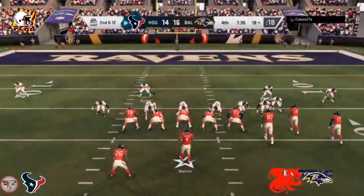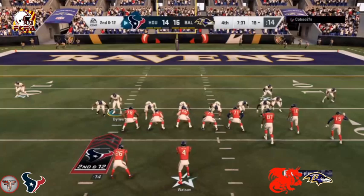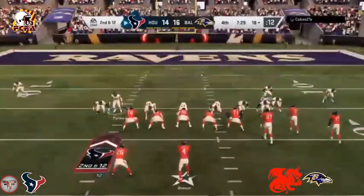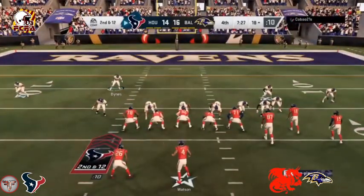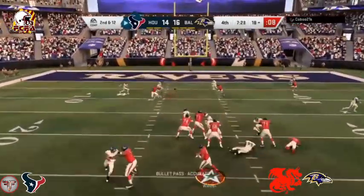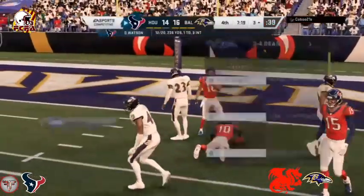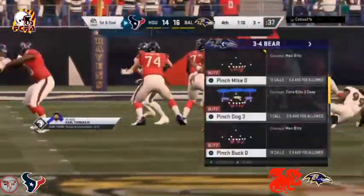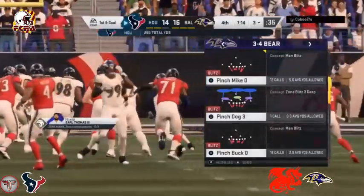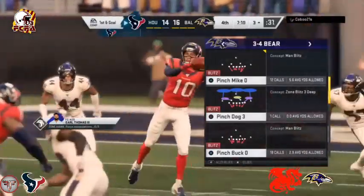Reset. 19. 57. Come on. Watch the safety creep. 59. On 2nd and 12, Watson. He finds Hopkins, complete. And stopped a few yards shy of the goal line at the 3. Texans passing game in rhythm right now, picking up another first.